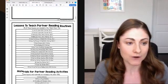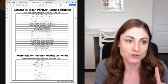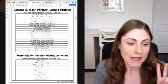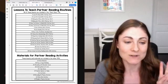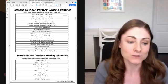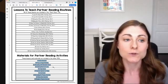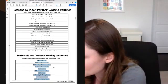So after you read that, these are things that I would print. I would print this sheet that says a list of the lessons that I use to teach the center, which are all included in the same file. It's on one page, but it also lists the materials in this pack. So this will tell you the names right here of all the activities that are in, for example, this partner reading component. So I recommend printing this, and I'll show you more about my binder in a minute.